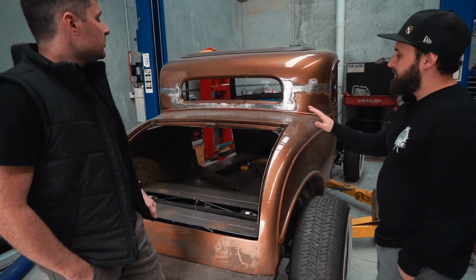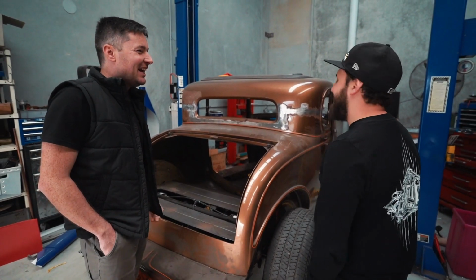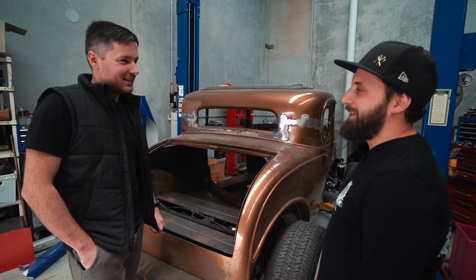We don't know if we're going to do this one in wrap or paint. Dad wants it painted, but we'll see. He's old school. He loves what we do with the cars, but I think he just wants it painted black.